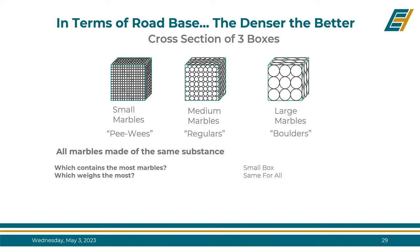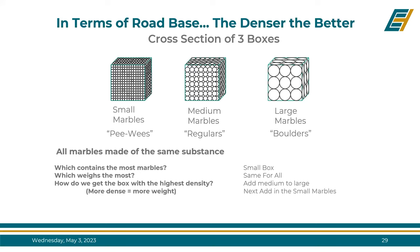So if we want to get the most dense box, the most dense road layer, what's the next step we can do? We want to add the medium-sized material into the box with the larger material. So we're now essentially taking the sand and mixing it in with the coarse aggregate. Is there anything else we can do to make that box even stronger, more dense? We can add the small marbles. So essentially we have the large, the medium, and the small marbles: the coarse aggregate, the sand, and the fines all in this one box now.